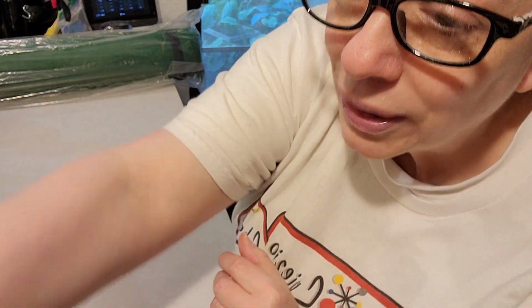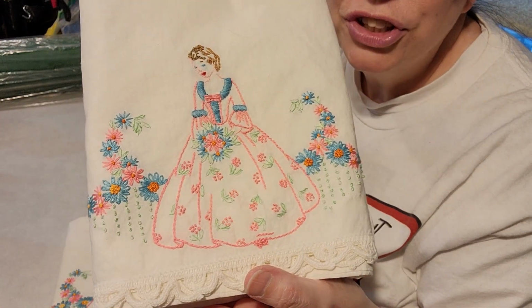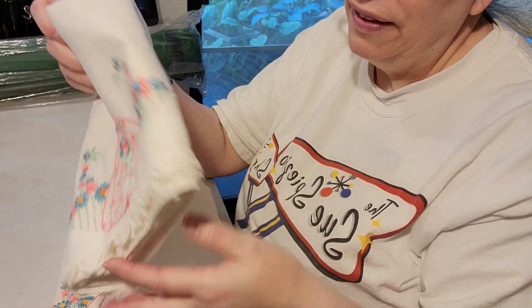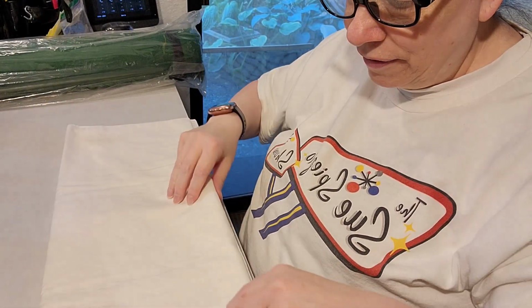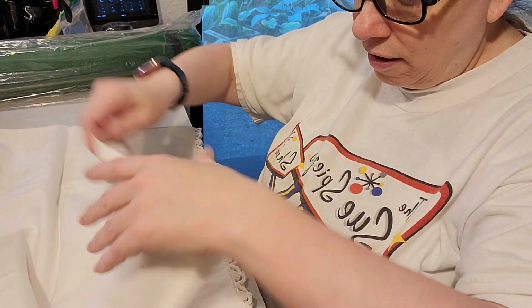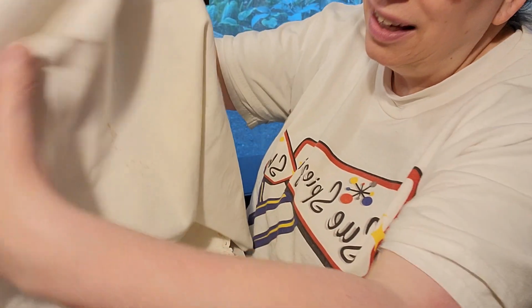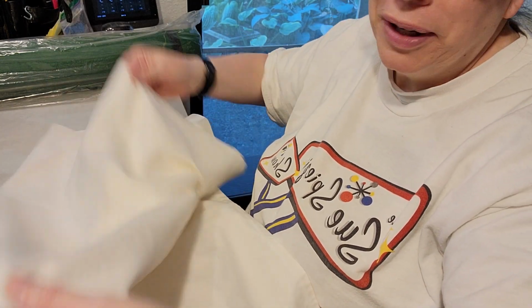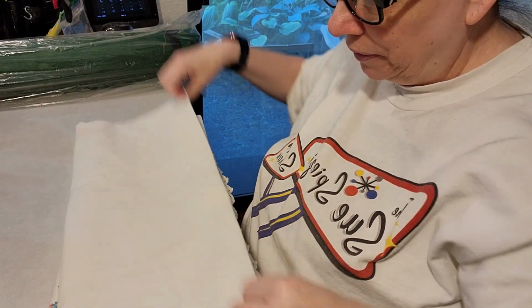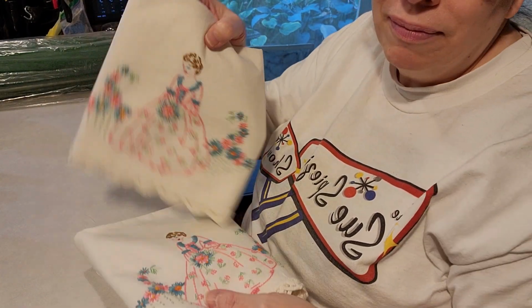This lovely pillowcase pair. Look how beautiful she is. And the design does go all the way across. One of these does have a couple of marks on the back. However, a lot of these are just from sitting in a drawer, and I have found that they just wash right out. So I wasn't worried when I saw that, and it's just on one of them. But yeah, isn't that a gorgeous set? So yeah, had to grab that.